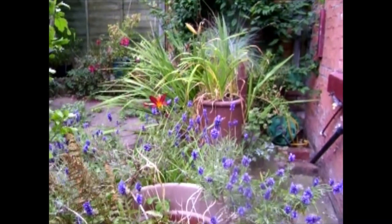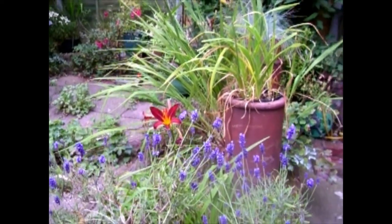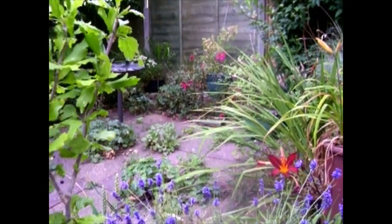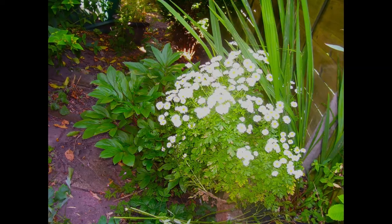Right, I'm taking you for a walk around my garden. I have a small urban garden. The lavender's been beautiful this year. I must say, beautiful. You can see the lily that's opened up there, and there's the bird bath. And that's a shrub whose name I can't remember. It has huge pink flowers on it that don't last very long.